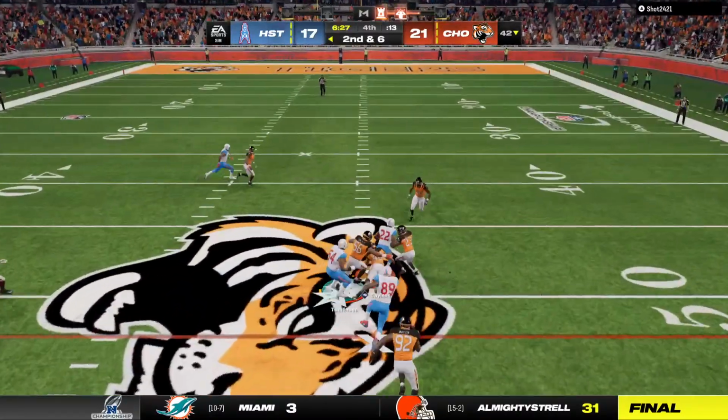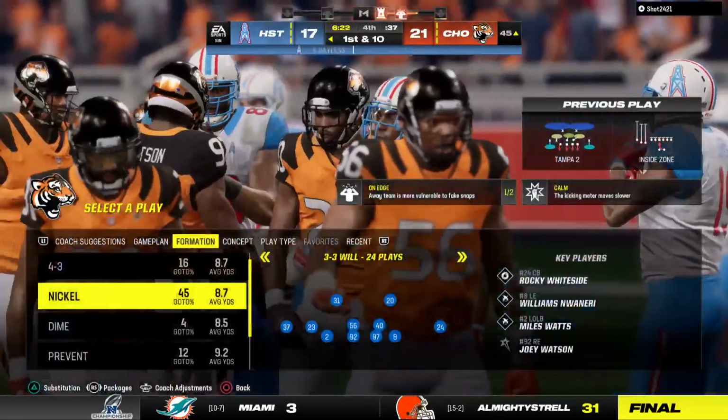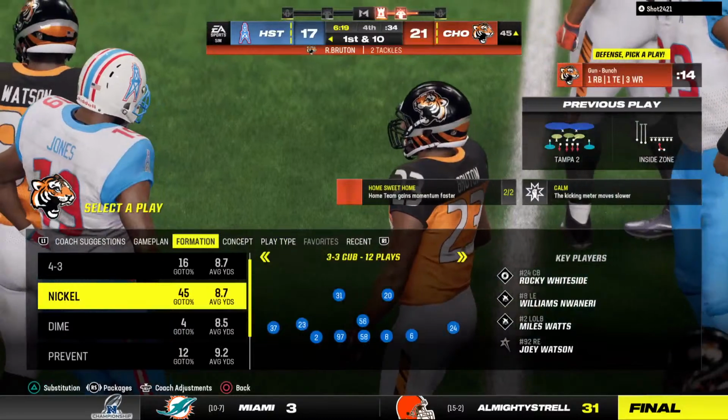Hands it off out of the gun. And good vision there as he's across midfield and down to the 45-yard line. 43 yards rushing for him now as he's run it 11 times.